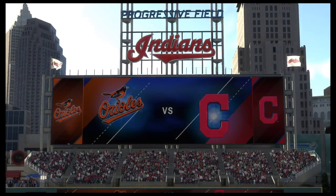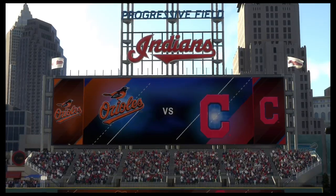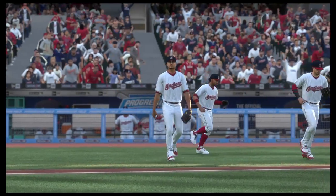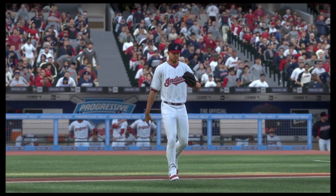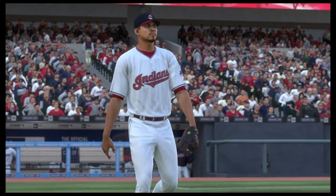First opened for business in 1994. There's a look at Progressive Field here in Cleveland. Tonight, it's the home opener for this new season between the Baltimore Orioles and the Cleveland Indians. Indians baseball now.